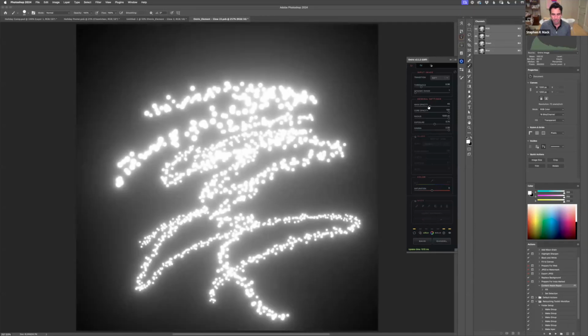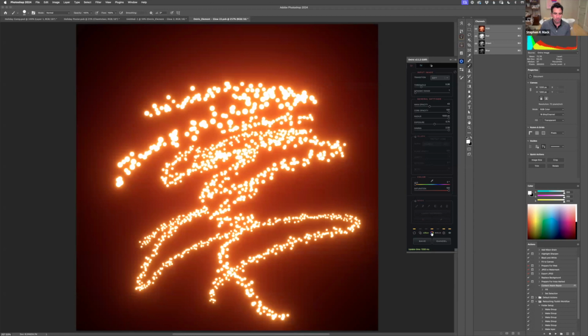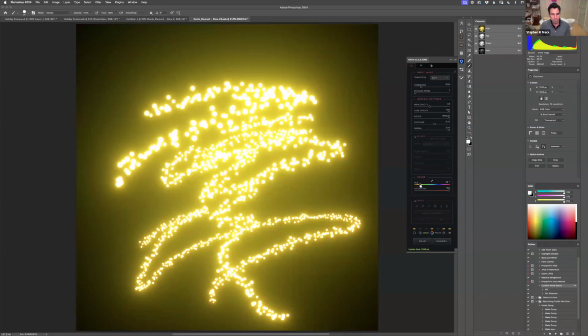All right. And now what gets really exciting, that's just white, but if I go in here, I can play with some color. So now by default, it's going to do this amazing optical glow. And I can say, well, I want more of a yellowy type thing, or more orange. Let's move the hue over a little bit.